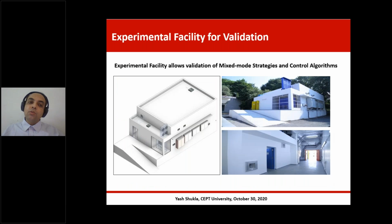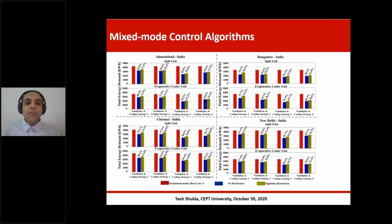And then the second approach we took was to use the experimental facility that exists at CEPT University, which is a concept where we have a room within a room, where we model the different natural ventilation systems in a simple room to assess the saving potential of these control strategies that we are proposing. And what we found through both is that we ran the simulation based on the experimentally validated results. We took those results and put them in a simulation model to show what would be the potential savings that exist without compromising the comfort.